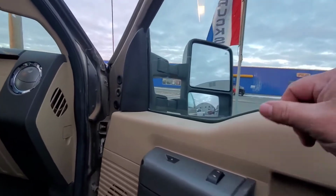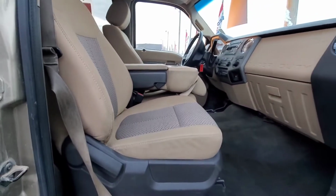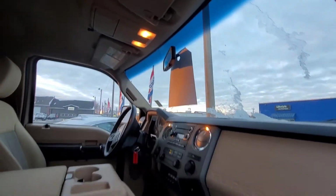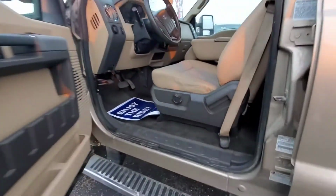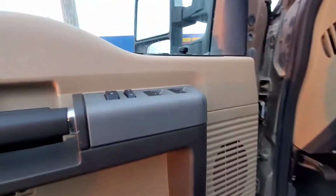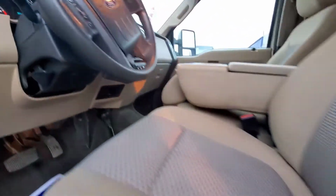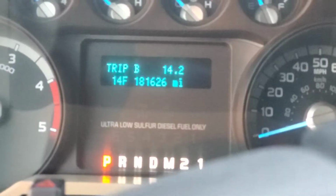Got heated side tow mirrors as well with blind spot mirrors built in on both sides. We have a bench up here at front. You can use that as a third seat if you need to, or an armrest there. All right, so we got a manual seat here for the driver. Power windows, powered side mirrors, manual tilt. Let's hop in.